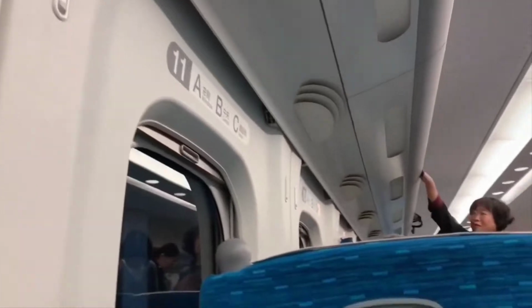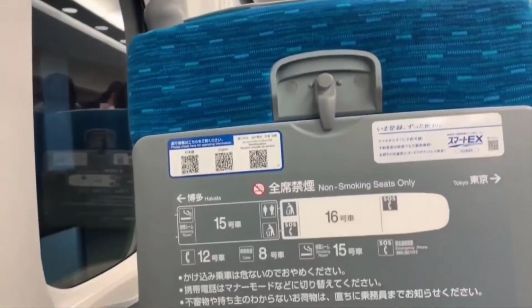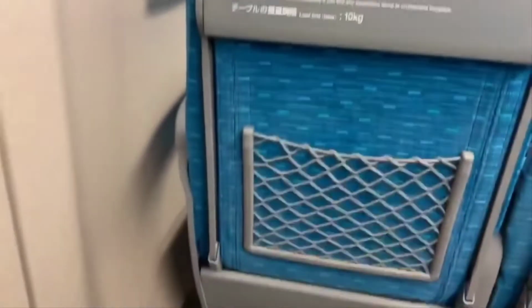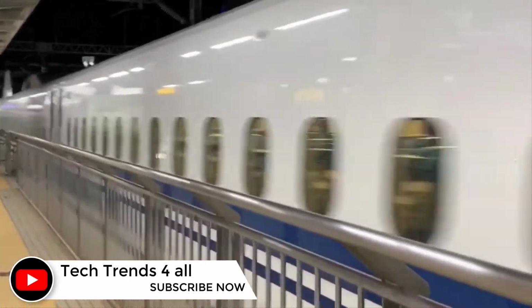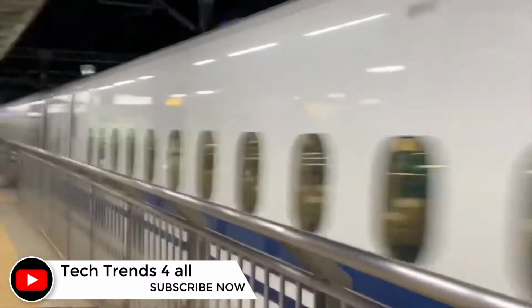Number 7. Kodama, 285 km per hour. This train is operated by JR West and JR Central since 1964, which travels between Shin Osaka and Tokyo. It is the slowest Shinkansen on this route, stopping at all stations along the route. It takes around 4 hours to make the full journey one way. There are typically 2 departures per hour in each direction.